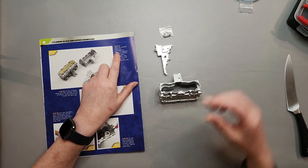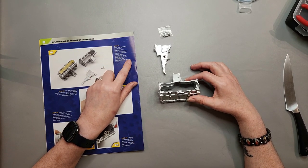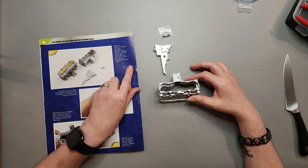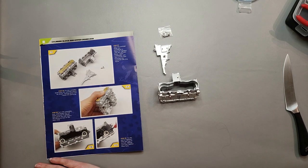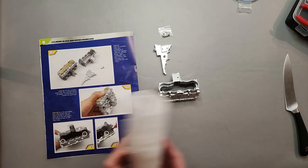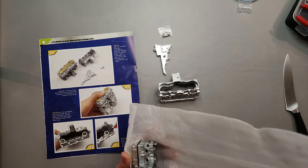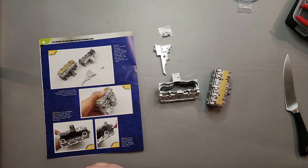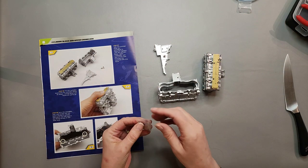Step one, take the cylinder head you assembled in issue 23 with the cylinder block, upper crankcase and four of the type B screws you received with this issue. So let's unwrap again. Four of these screws.